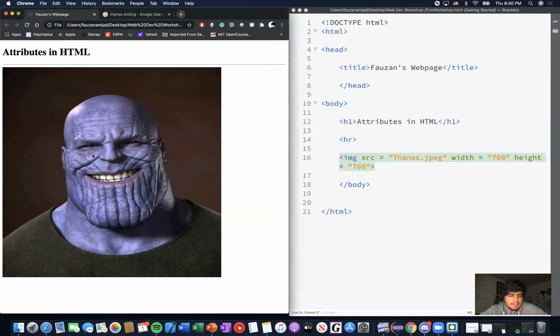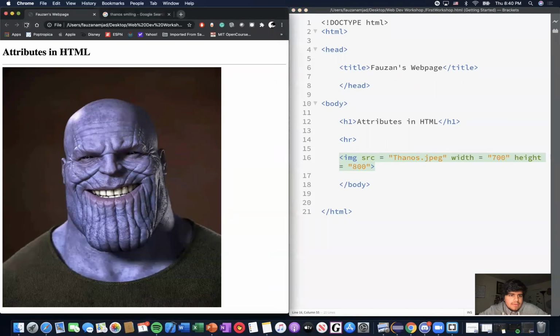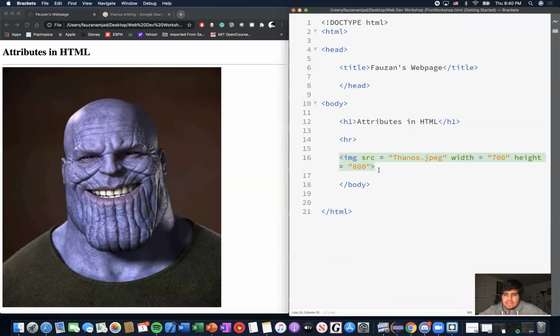And boom, it makes it smaller. I should have made it a little bit bigger, actually. So let me make it 800. There you go. That's much better looking. So yeah, that's how you add an image through HTML attributes into your web page.